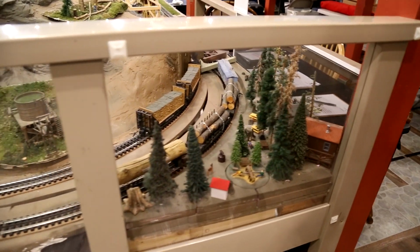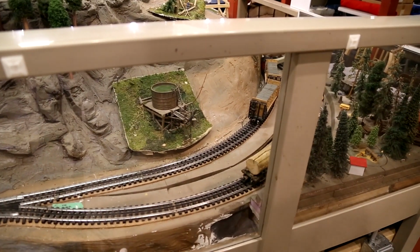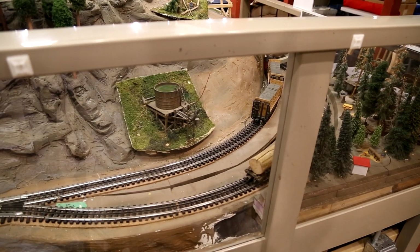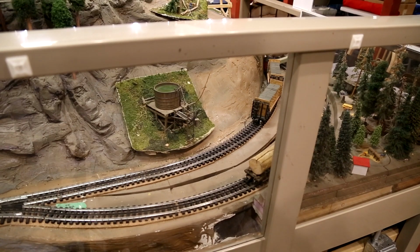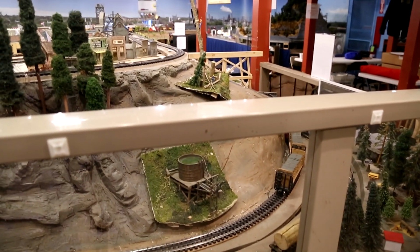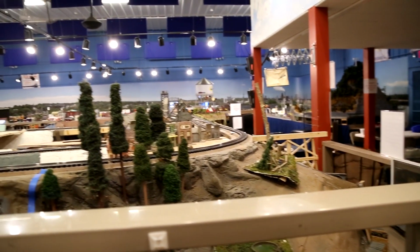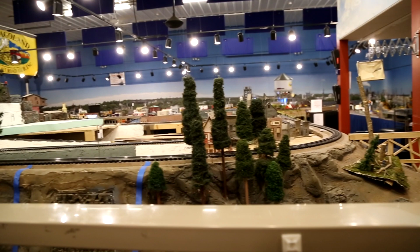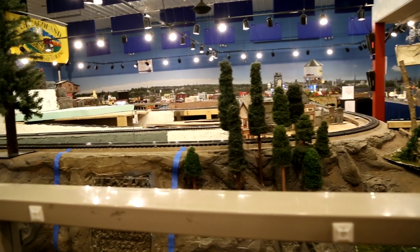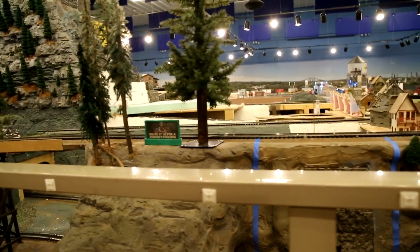If you look to the left, you'll see a vintage water tower. Old-fashioned water tower similar to the one in Petticoat Junction, and above that upslope you can see a lumberjack topping out a tree. And when the power is on to that, you can actually hear him chopping on the log, and the log will tip over.